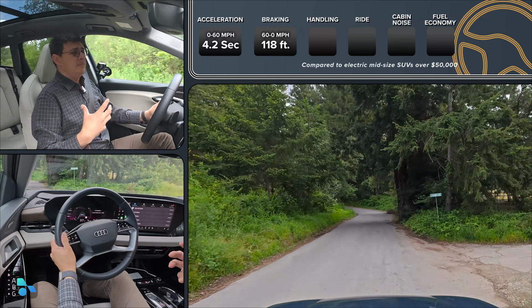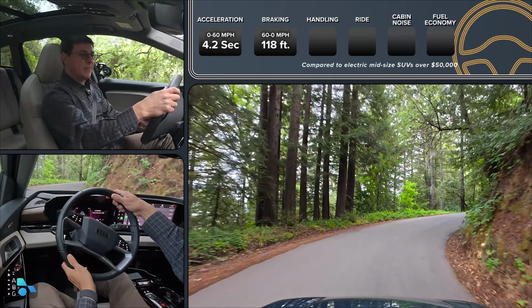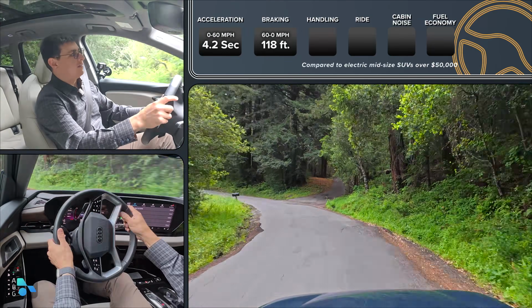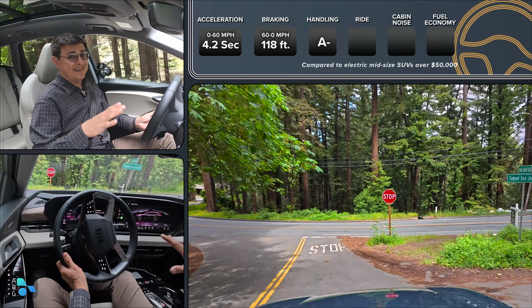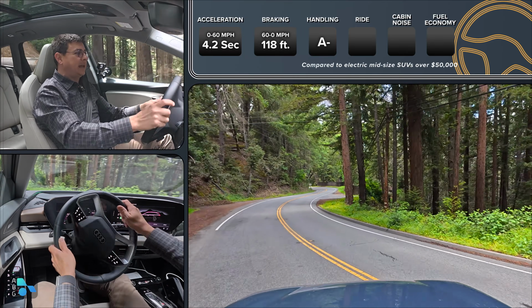So this is actually more fun than the Q5 or SQ5 in my estimation, because those just don't have a rear power bias quite like this. This can get significantly more tail happy than even an SQ5. When it comes to the handling score, I'm going to give this an A-, bearing in mind this does not have really grippy summer tires or anything like that. But when it comes to the ride score, it's absolutely an A+.